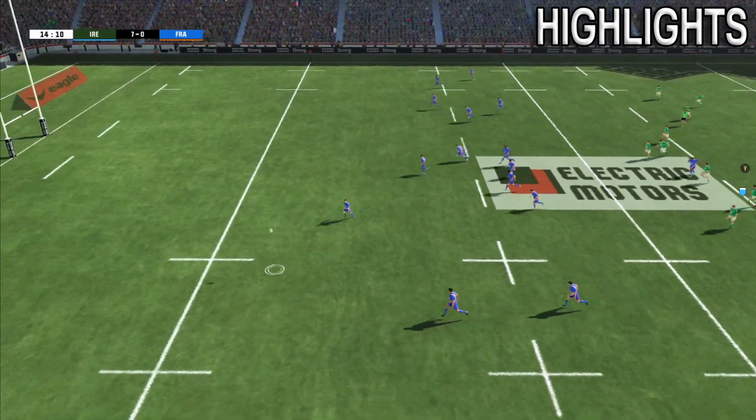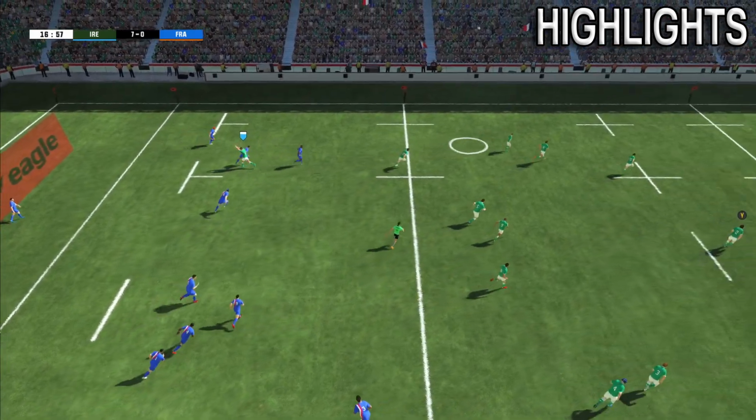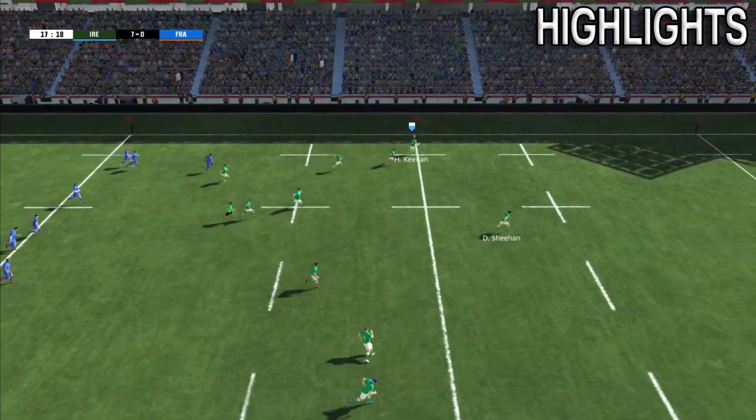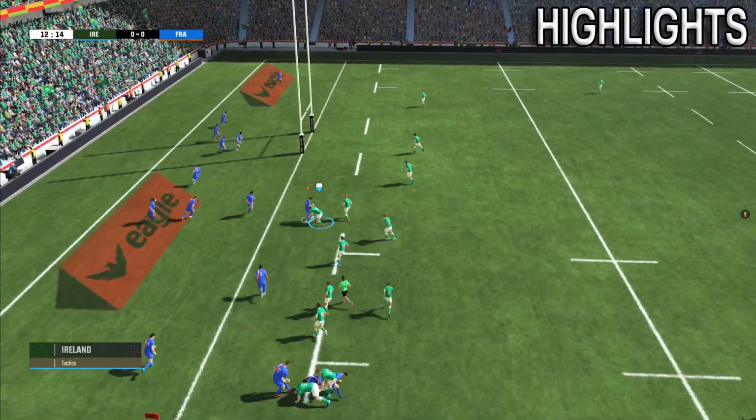The French backline has been fending it off pretty well, managing to get their own clearance kicks, but not managing to find touch, not managing to get themselves those extra gain meters. It was a mistake that came earlier on in the first half, though.